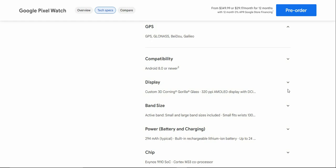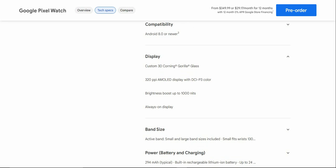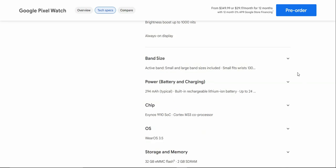Display is a custom 3D Corning Gorilla Glass, 320 PPI AMOLED display with DCI-P3 color. Brightness is up to 1000. That's always on display.